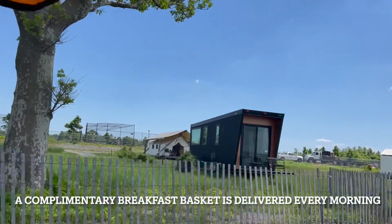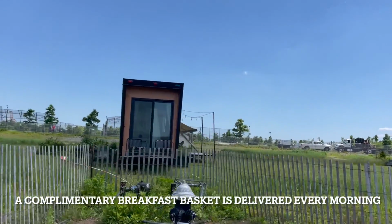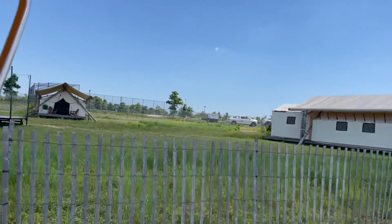Important stuff when you go glamping. Of course, glamping. Continental breakfast and the Wi-Fi. Yes. Can't live without it.